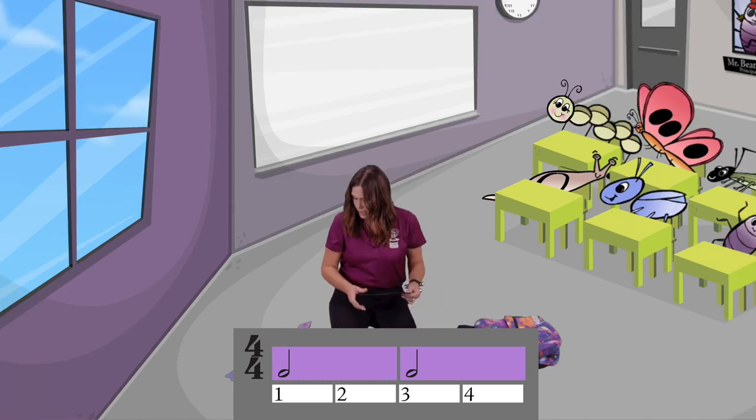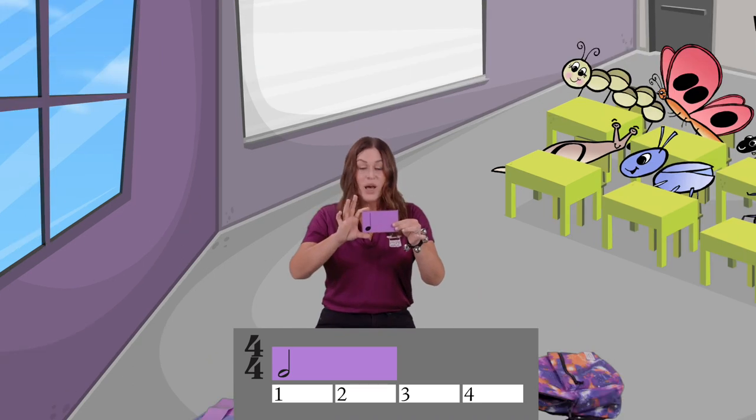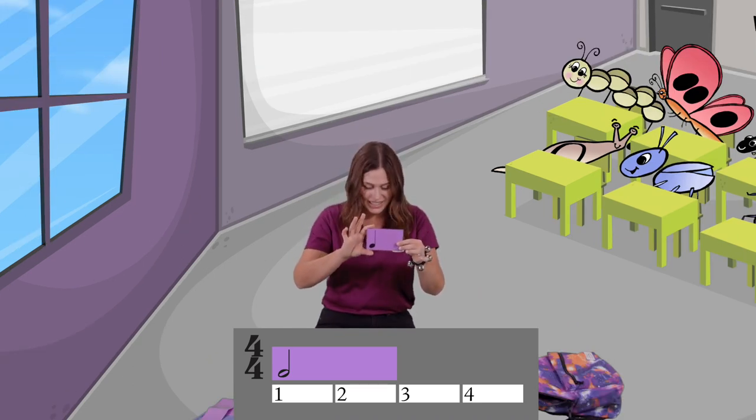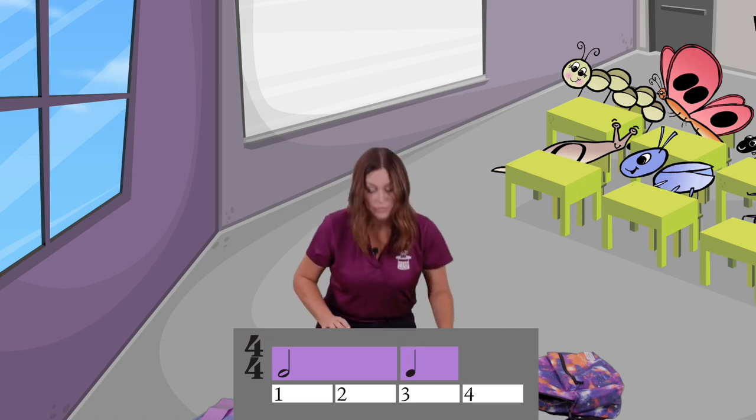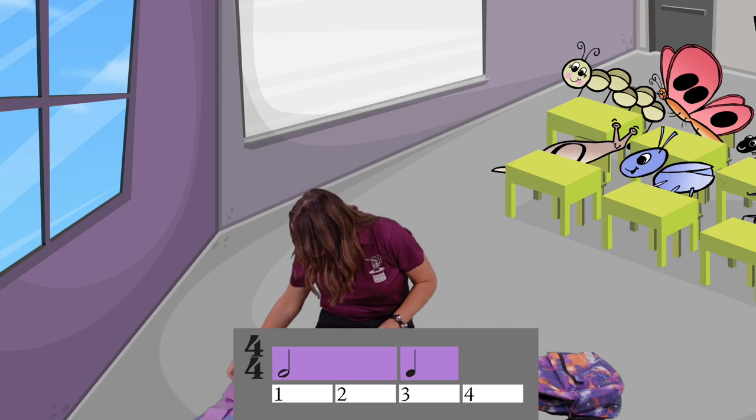What if I, let's leave my half note there. How about I bring in a, what was the real name of this one? A bug is a quarter note, it gets one. What do you think, is that enough? Do I have four beats? Nope. What could I do so that I have a full four beats?